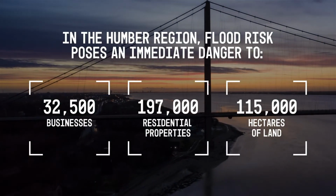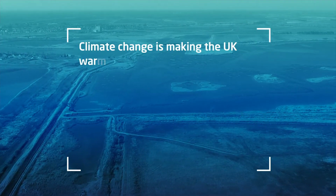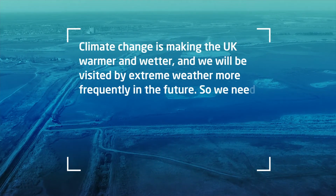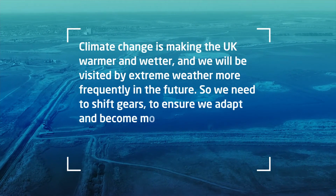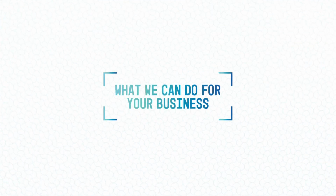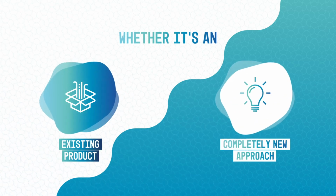We're shaping the future of flood innovation by reducing flood risk, transforming our relationship with water, and helping our communities become more flood resilient. We're here to help your business develop innovative services, processes, and products in flood resilience.